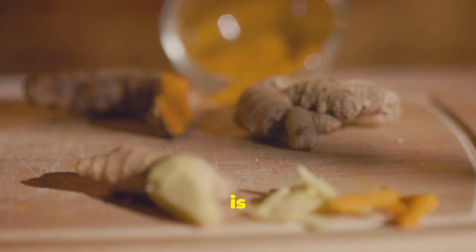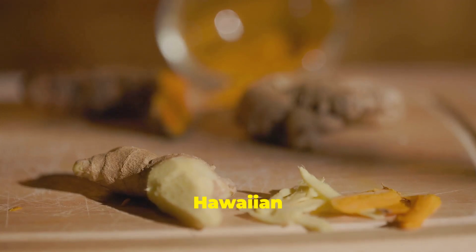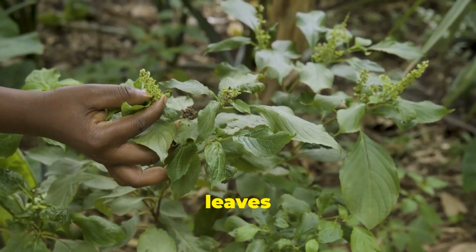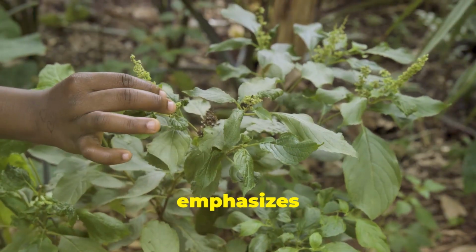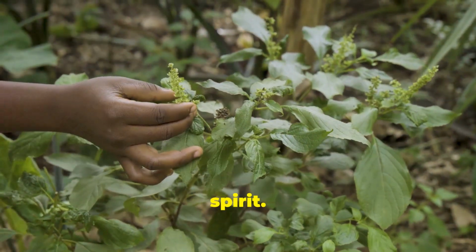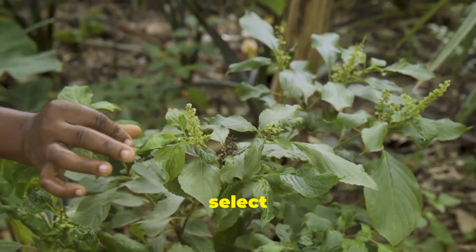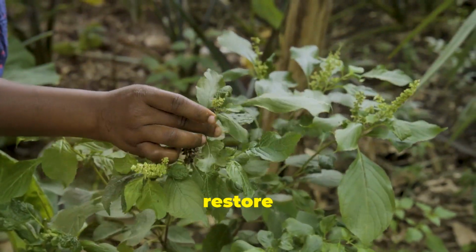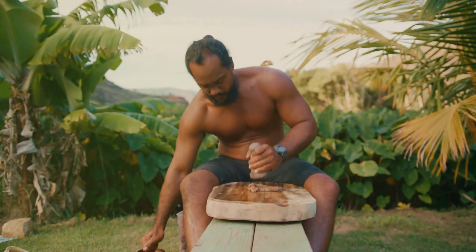La'au Lapa'au is the practice of traditional Hawaiian herbal medicine, using plants like turmeric, ginger, and guava leaves for healing. This practice emphasizes balance and harmony between the mind, body, and spirit. Hawaiian healers would carefully select herbs based on the specific needs of the individual, aiming to restore balance and health.